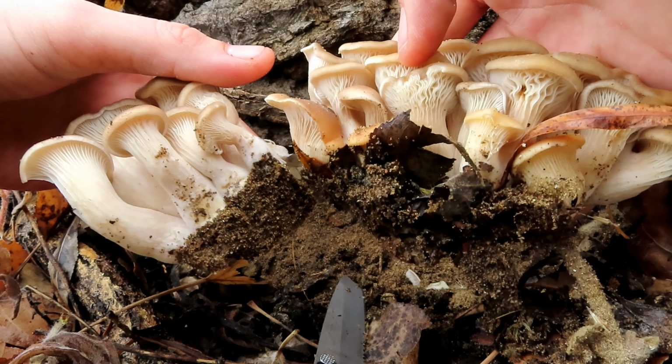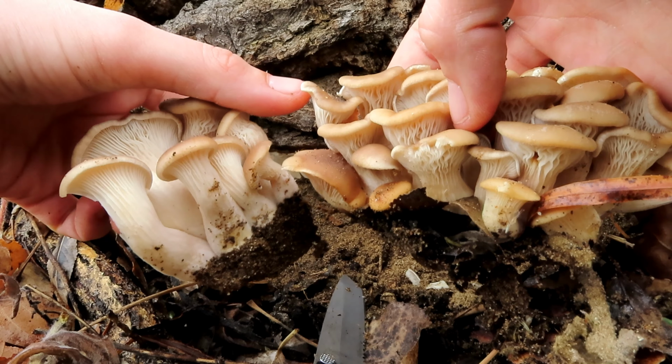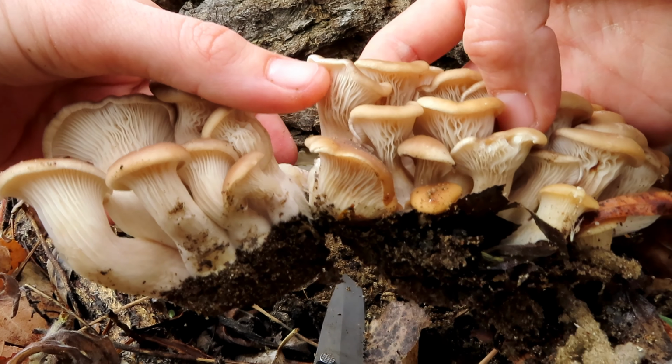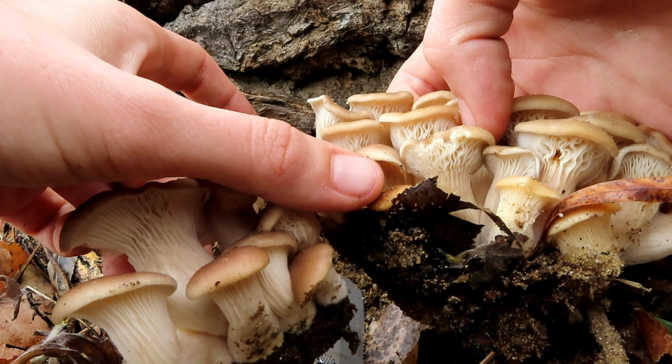Forage oyster mushrooms if possible, just because they show their sign of maturity once they start to flare out. As you can see, this one's flaring right here, as some are still a little bit inverted.